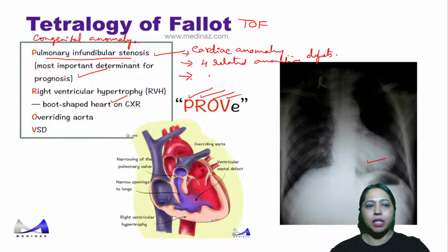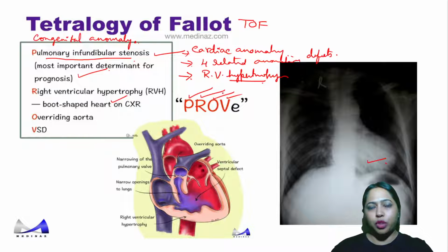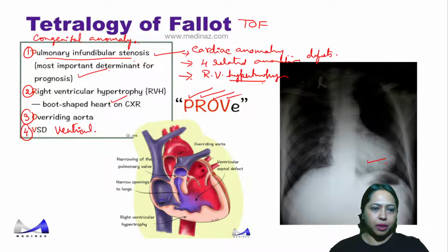Why is this so? That is because of the right ventricular hypertrophy. Right ventricular hypertrophy will cause the boot-shaped heart, and also you can see the diaphragm is pushed downwards, and there is also an overriding aorta. All this you can see in the picture. This is the second one. This is the third one, and the fourth one, ventricular septal defect.